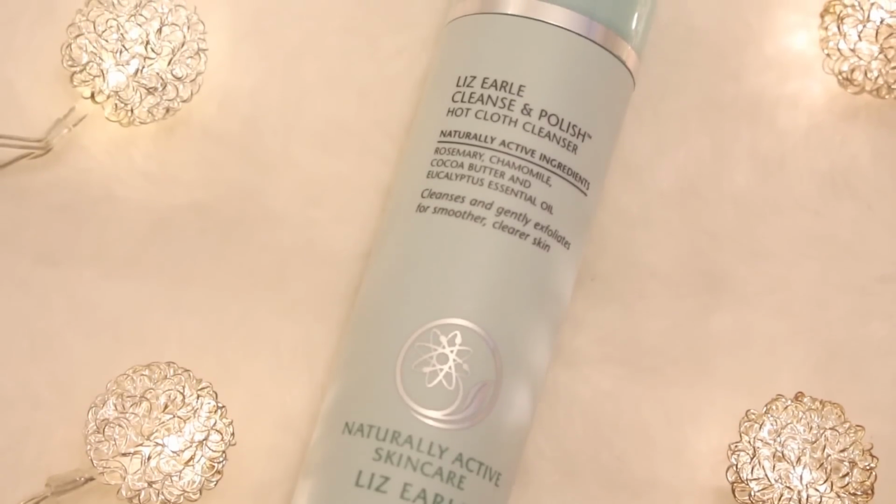For under a fiver you can make your skin feel so much fresher and cleaner. I just think, why wouldn't you? So now I have removed my makeup, I've washed my face, and the next step is to cleanse my skin. And to cleanse my skin, I use the Liz Earle Cleanse and Polish Hot Cloth Cleanser.